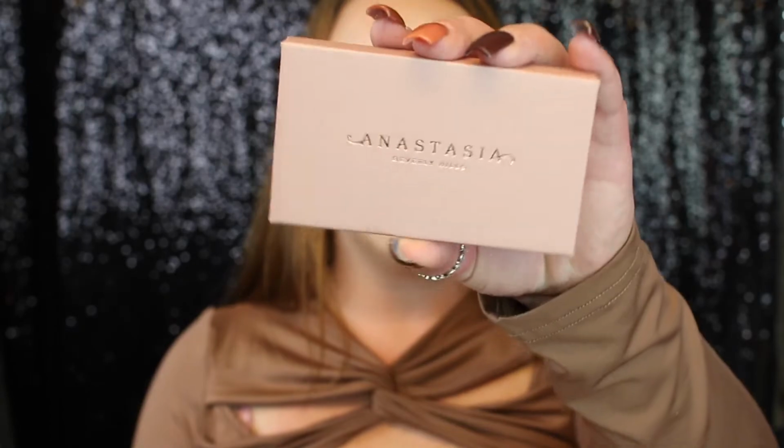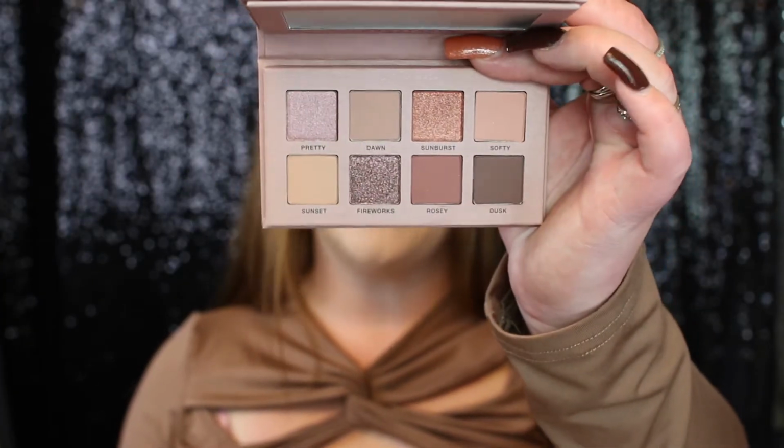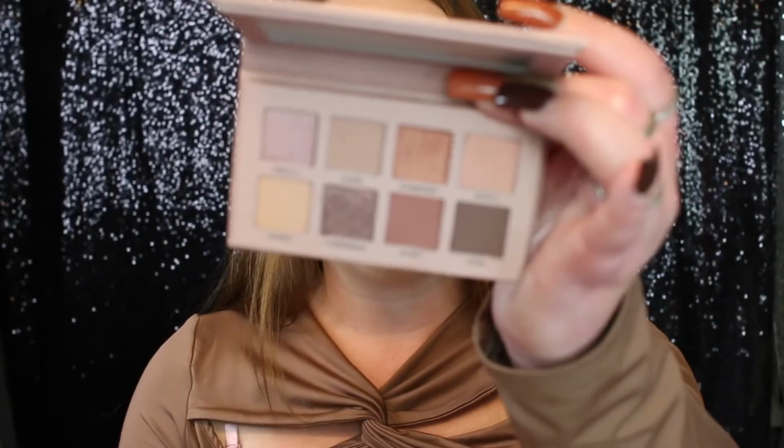So here is what the palette looks like. And then you open it up, you get a mirror, and you get your 8 shades. I love the tones of this palette. And I feel like this is going to be the perfect palette for everyday wear. So you get 3 shimmer shades and then you get 5 matte shades. There is one matte shade down here at the bottom that's called Rosy. And it looks like it's going to have like specks of glitter in it. But I guess we'll see when we put it on the eyes.